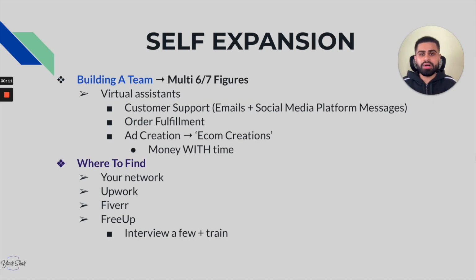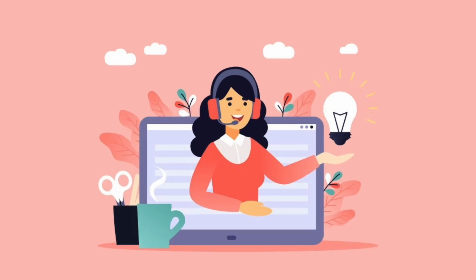Now let's talk about self-expansion. Maybe you're 2, 3, 4 months into scaling this product. Maybe you're running a second or third product and you want to go ahead and actually automate some things. You want to make sure your infrastructure is as solid as possible within your e-commerce business. Because remember, just because you're a good dropshipper or a good advertiser does not mean you are a good entrepreneur. You definitely need a team if you want to get to that multi 6 and 7 figure mark annually in net profit. The first thing you can do at least is hire virtual assistants.